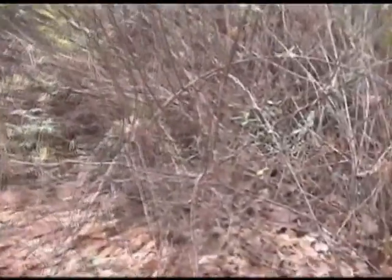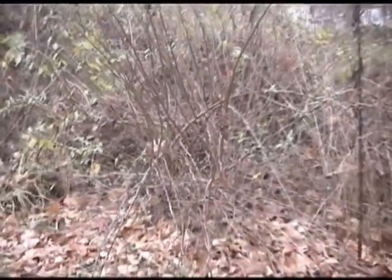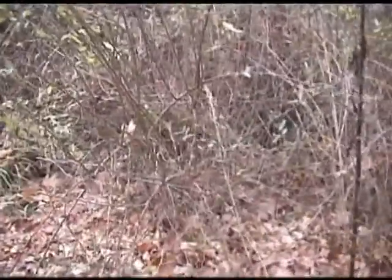Well, this plant that's grabbing your hat here is actually a wild rose. You think about roses and you think about your grandmother's rose bushes, and what do you think about? I mean, you think about this real nice, pretty, beautifully shaped, rounded bush with all these gorgeous flowers on it. Well, this wild rose is a great example of what a rose would look like if you didn't prune it.